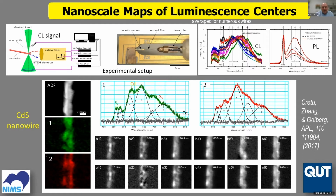And we did it for this material, again cadmium sulfide, and we found that, depending on the type of defects in the structure, we get very well resolved maps of this material at different wavelengths. You can see that depending on the defect structure, for this material we may have cadmium vacancies, sulfur vacancies, antisites of both elements, and depending on the particular spatial location of this defect, the luminescence signal is different. And we again constructed very nicely resolved maps of this sample.